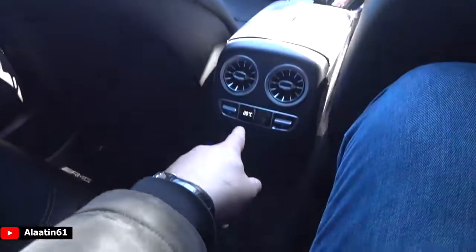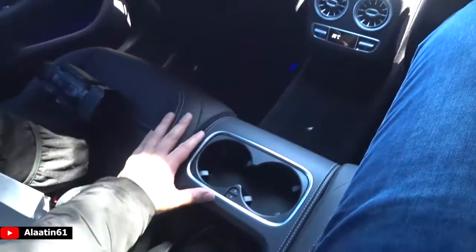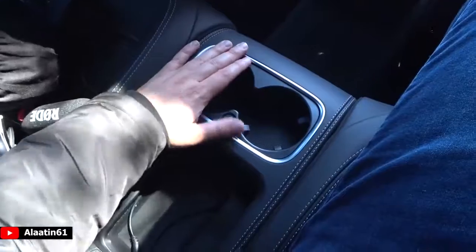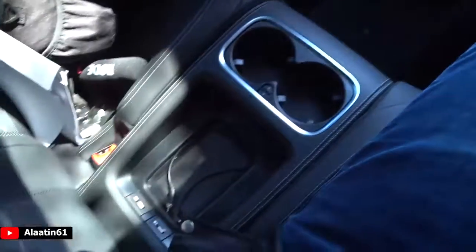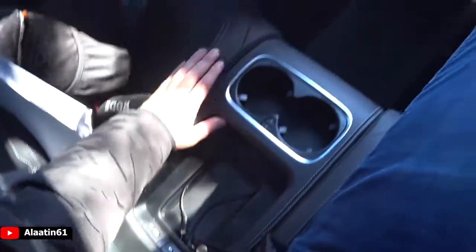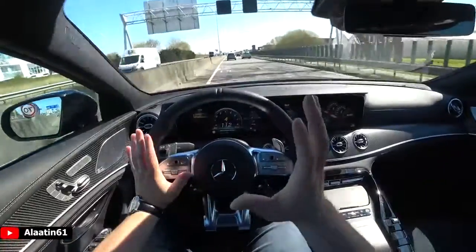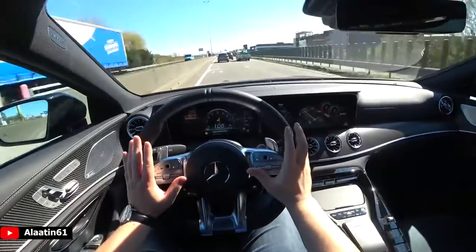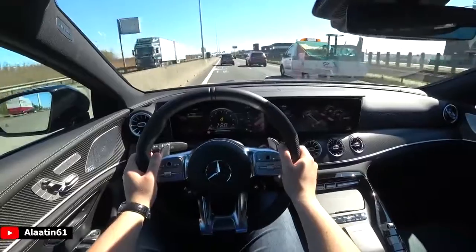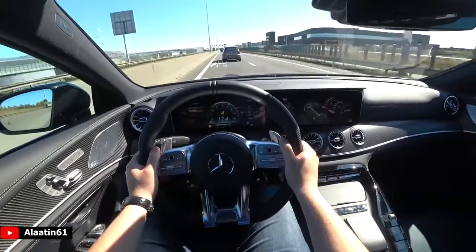Perfect. Done. 3-zone climate control system. You can also buy it with the 3-person seat configuration in the back. This one has the 2 seats, cup holders, USB inputs, wireless charging for your phone again, for the passengers. Nice. This has 640 horsepower, 900 newton meters of torque, and that sound, that epic sound, is so phenomenal.